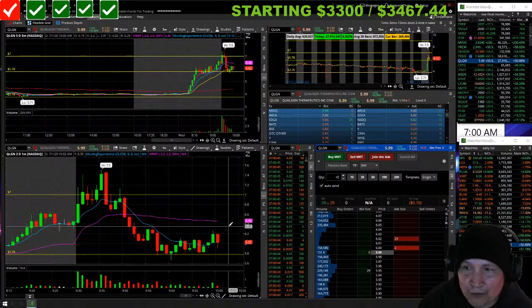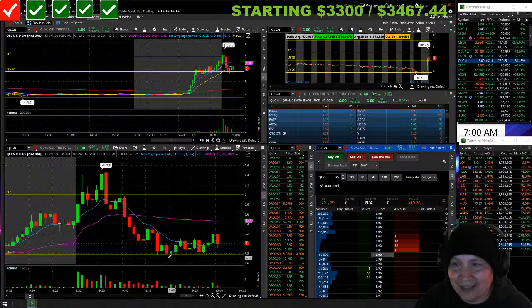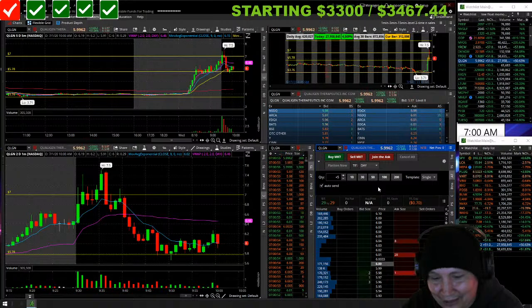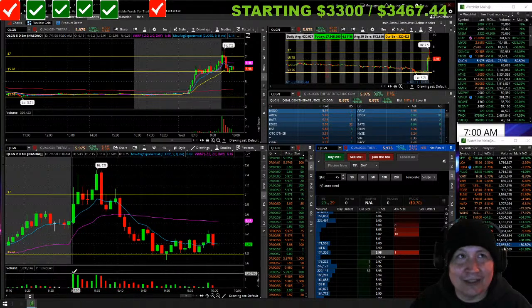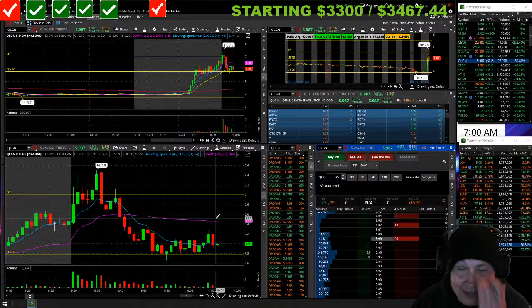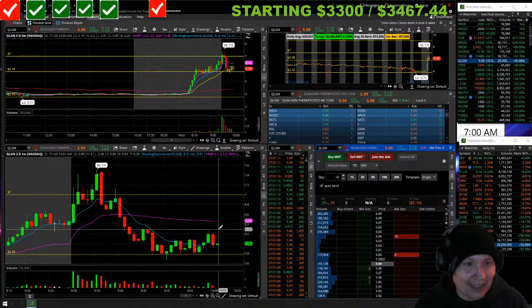If it pushes through this resistance right here at the 630s, I will get in again. Man, I should have. I cannot believe that. That's a red trade right there. Seventh trade is a red trade. I wasn't real confident in it. That's why I took less share size, but I thought it was going to push right to the 650s. That's the problem. So if it starts getting through the 630s right here, I'll possibly take it.